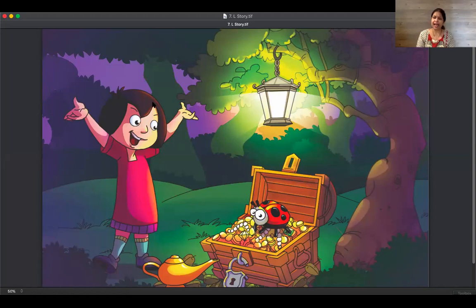And what did Lucy have? Come on. I'm opening my ears. Come on. Yes, she had a pet ladybird. And children, I told you that even ladybird had a name. Do you remember the ladybird's name? Yes, ladybird's name was Lucky. And what did Lucy see when she was hunting for ladybird? Come on. Yes, she saw a lantern.